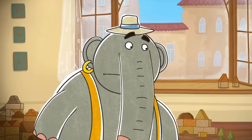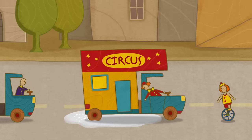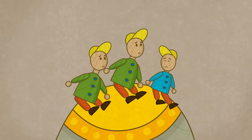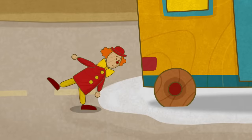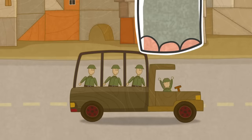Somewhere along the road. Oh, that's not good. Then he can't deliver the cargo on time. Wow, this kind of puddle would get any truck stuck. Well, a military truck could be.